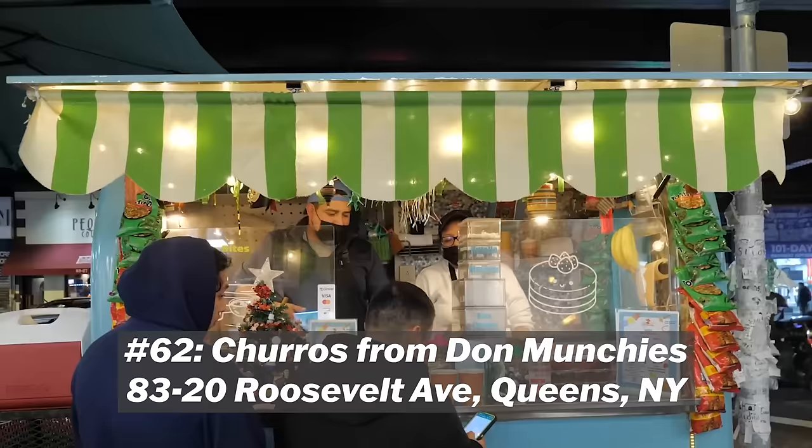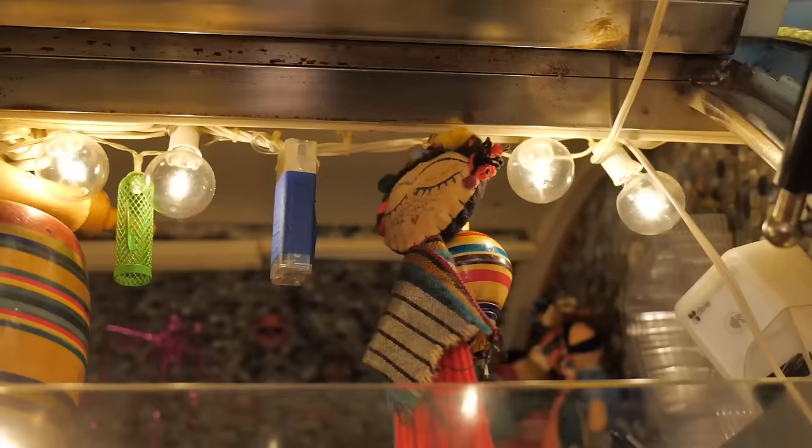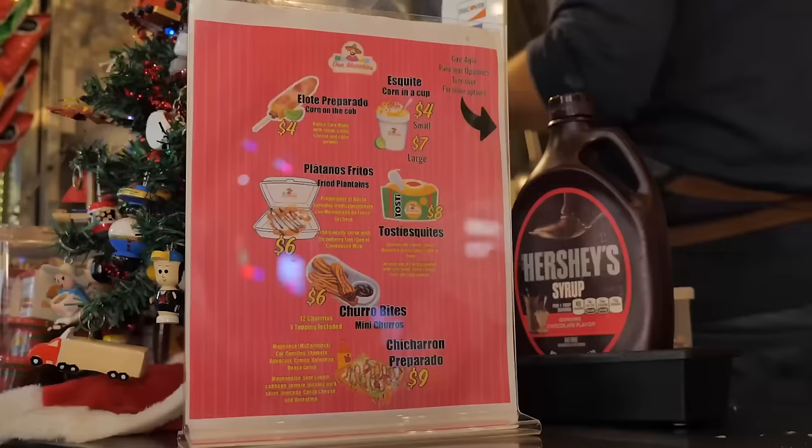Don Munchies. This may be the best name for a food truck in history. Oh yeah, and one of the coolest looking cars I've ever seen in my life. Very colorful. And it's just desserts and snacks. After the day we've had, I can't think of a better ending. Yeah, look what we got. I love their menu too.